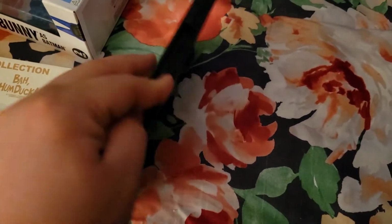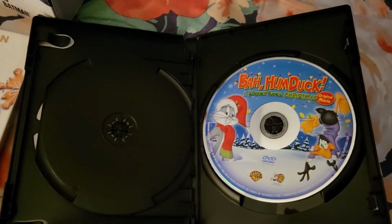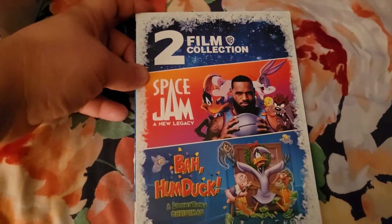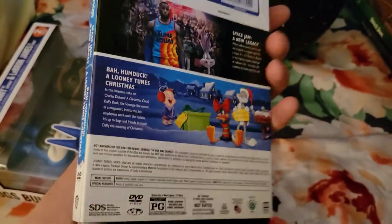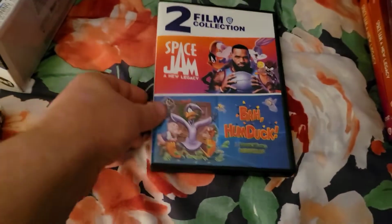Here's the inside. The original Space Jam and then Bah Humbug. Another set with Space Jam and Bah Humbug, this time with the sequel, Space Jam 2. Nice looking slipcover. That one also came from Walmart.